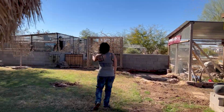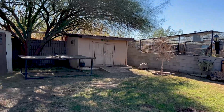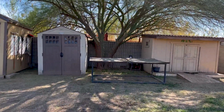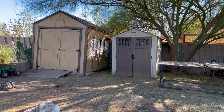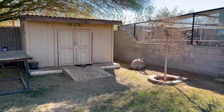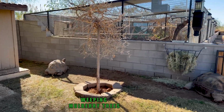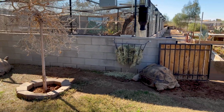We got Sally back over here. She's the female that we've had the longest. She's about 18 years old now. She's very friendly, very sweet. Definitely one of my favorites. We got Potato over here in the corner. She's our oldest female. She's over 30 years old.